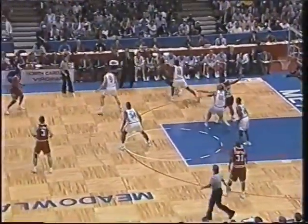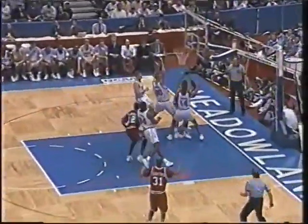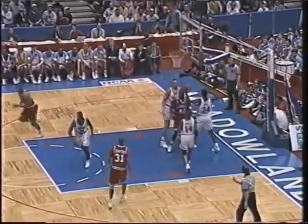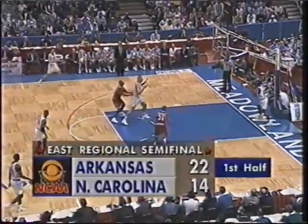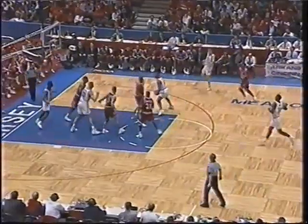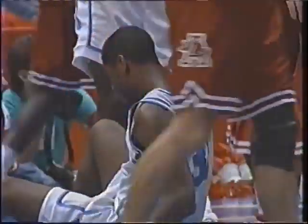Well, I tell you what, these Hogs have come out full of fire and intensity, not backing up a bit. McDaniel, Martin, 2 more. They are on their toes. No fear or surrender in the eyes of Arkansas. Phelps. Underneath. Oh, boy. Brian Reese went down hard.